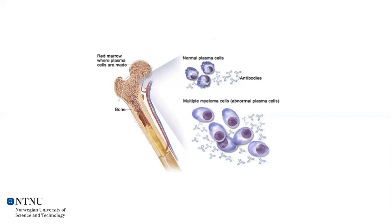The disease is incredibly heterogeneous. People have different types of multiple myeloma, different mutations, gene arrangements, or different number of chromosomes. Multiple myeloma can be divided into two groups, non-hyperdiploid and hyperdiploid. Not only is the disease heterogeneous between people, it is heterogeneous within the same patient.